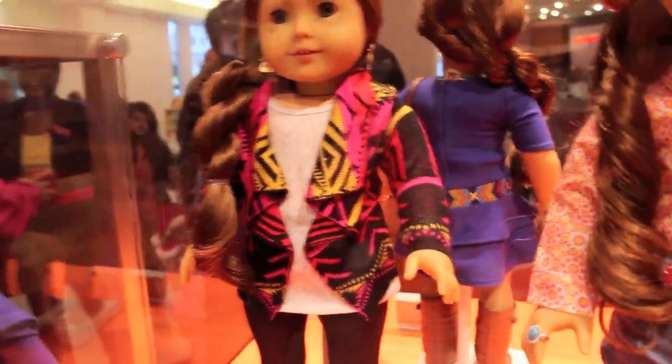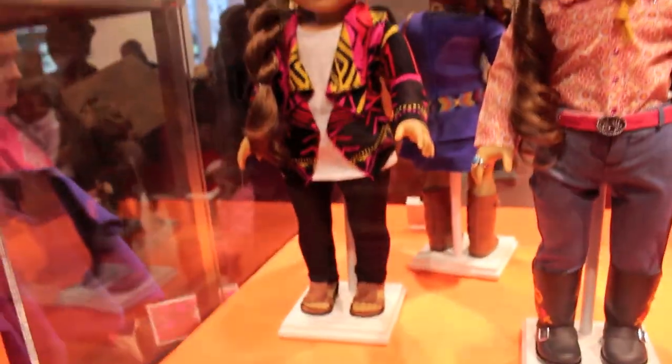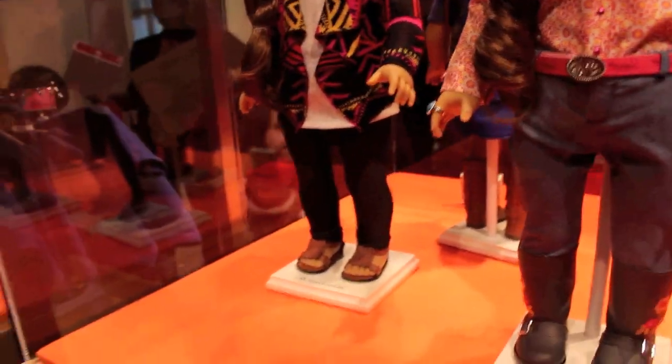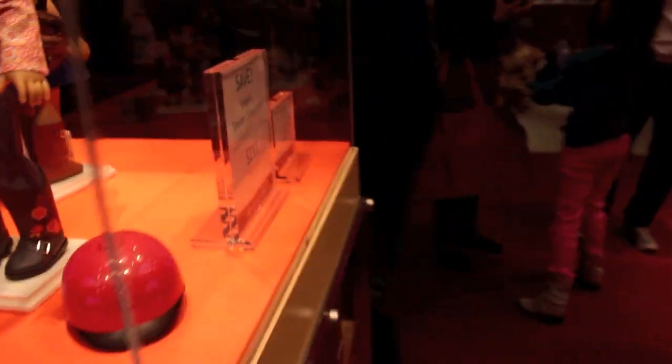My favorite outfit's definitely the sweater outfit. So pretty. And her meat outfit's pretty cute too. And that's about it. So, that is everything in her collection. I just wanted you guys to see it.